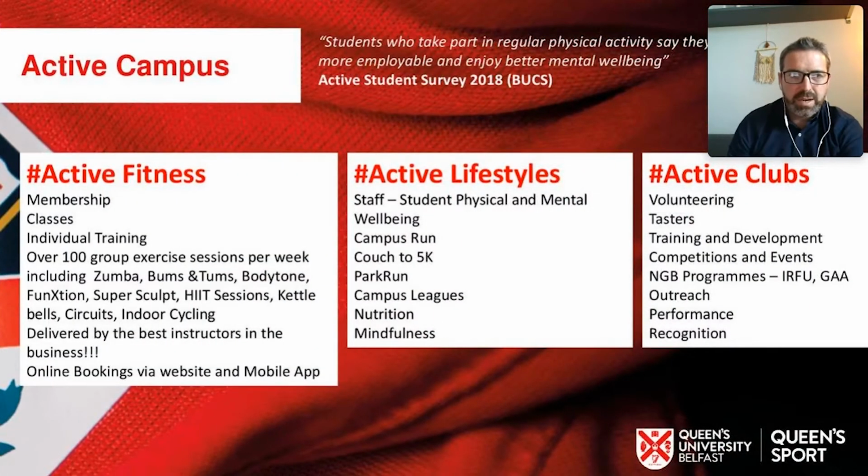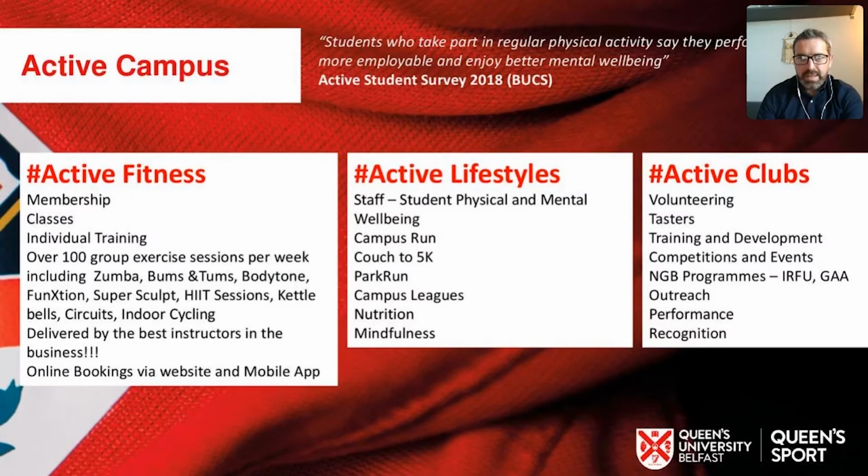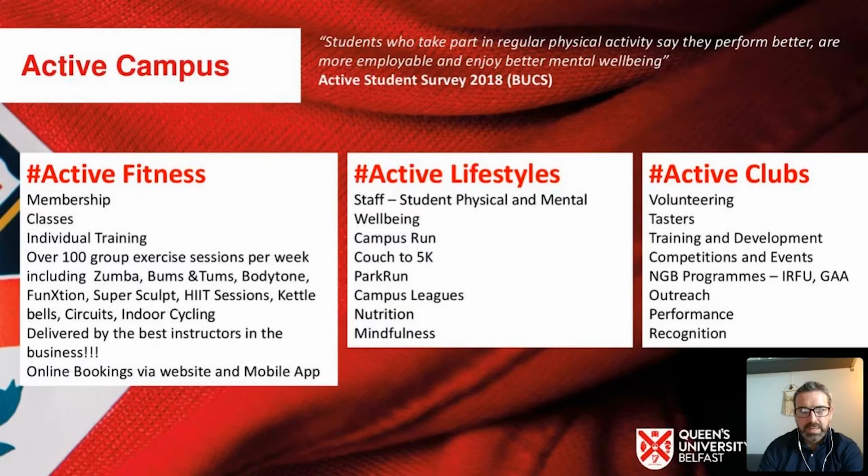Just moving on to some student sport areas and other programs that we currently run. So our strategy outlines our commitment to participation sport and also performance sport at Queen's. We understand that students want to take part in sport for a variety of reasons, including making connections, upskilling themselves, getting involved in volunteering, getting involved in committees in terms of making them more employable, and there is firm evidence that those that are involved in clubs and societies and volunteering, maybe go on to create more opportunities for themselves in the career market or employment market.